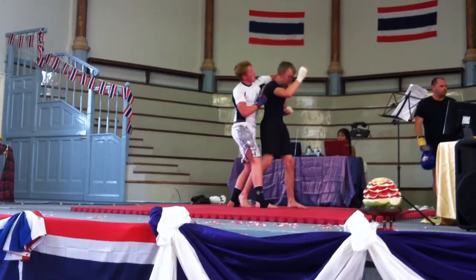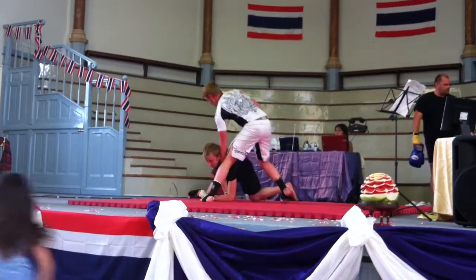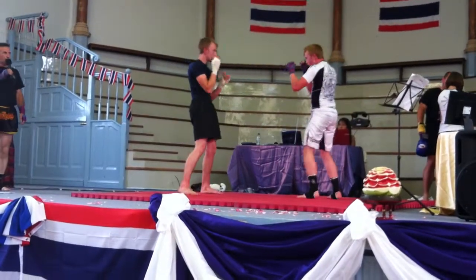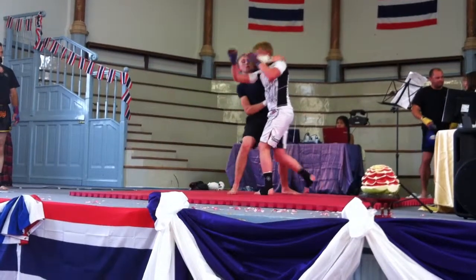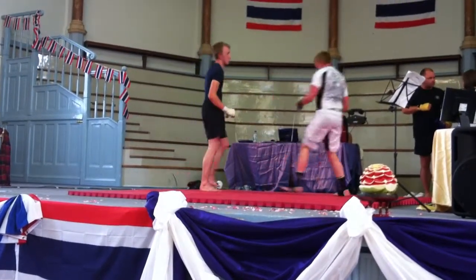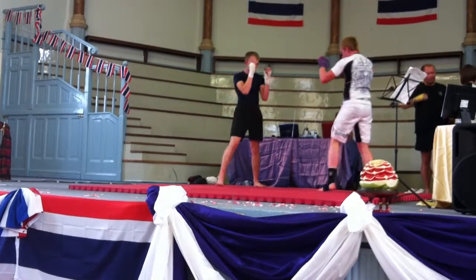The next technique could be against whatever he's got, could be a weapon in his hands. He's looking to slip the punch, elbow into the ribs, pull round, and if he's quick with it, break the neck on the way down.